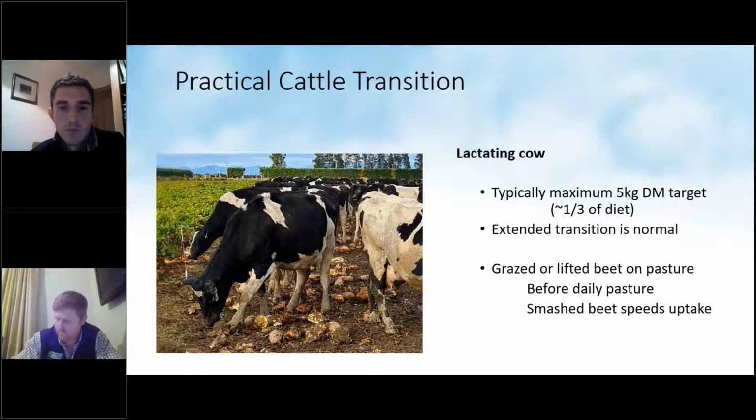Now, if we extend that a little bit to lactating cows, the difference is that in lactating cows you don't have the same opportunity with their daily rhythm to provide them with hunger as a tool to use. We don't want them to be hungry when they're lactating because milk production is affected. So effectively, we don't have the stick, we only have the carrot. Now, in most pasture-based systems, the maximum fodder beet that will be included is about 5 kilos of dry matter. That constitutes about a third of their diet.